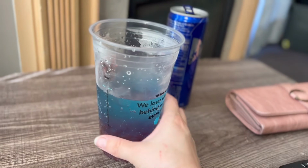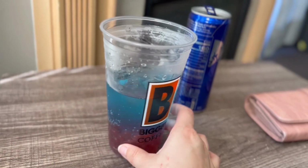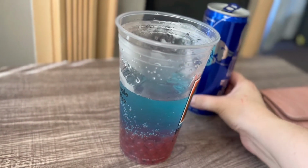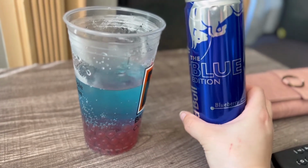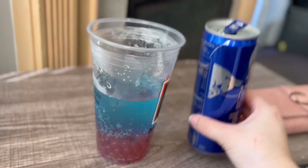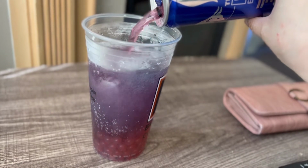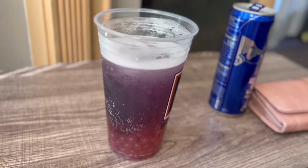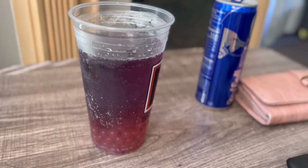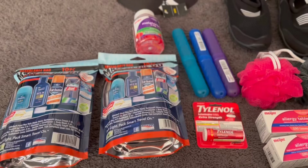Okay, so on my way home I had to stop and get one of these drinks from Big B Coffee. It's called a Scuba. I don't usually put anything else in it, but they don't actually have the blueberry edition Red Bull, and I don't really drink Red Bull, but I like to add this to this drink because it actually makes it taste a little bit better. I probably put a little bit too much in there, but you basically can make 3 different drinks out of a large and split it with your friends, having the Red Bull because it's so much.